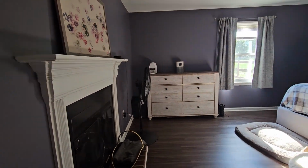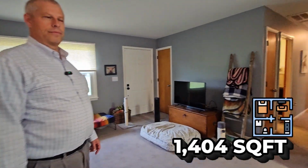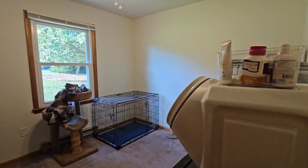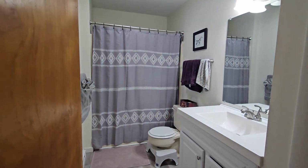Wood-burning fireplace. Spacious living room. Bedroom number 1. Updated shared bath with Jack and Jill access.